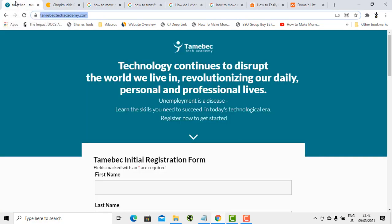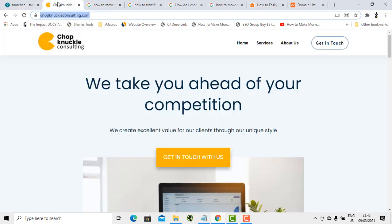So in this example, I'm going to assume that you already have a hosting account and I'll be using Namecheap. But if you're not hosted with Namecheap, then if you have Cpanel, then you're good to go. So let's get started.